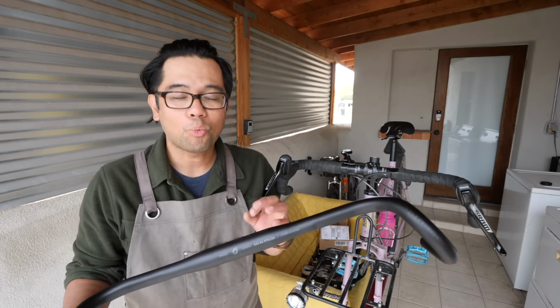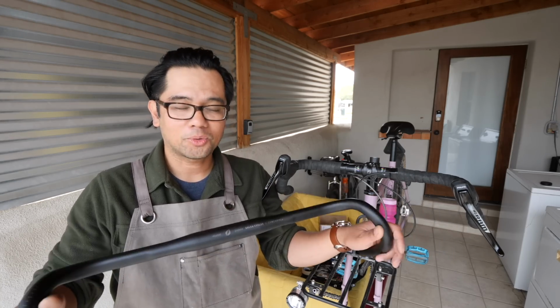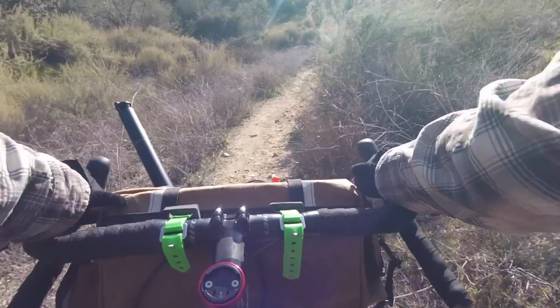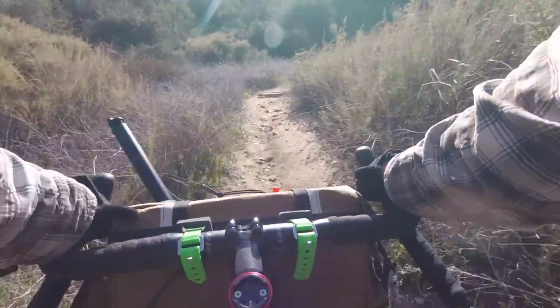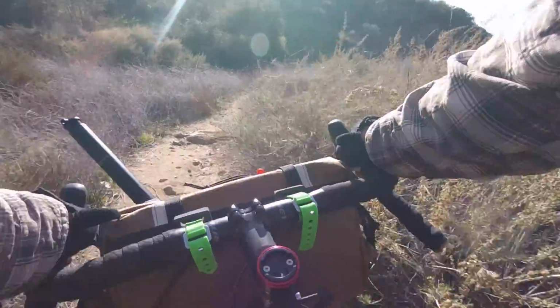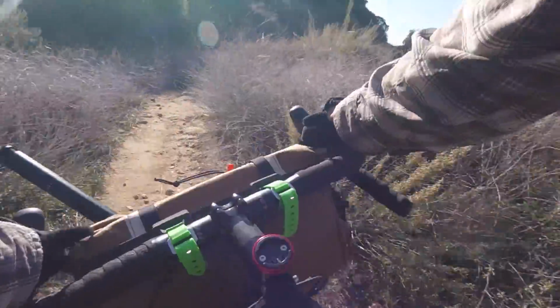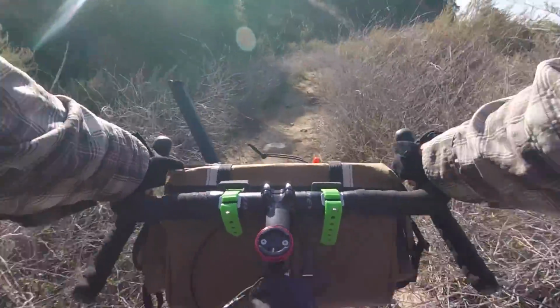Another big reason you would want wider handlebars is control, especially in rough terrain. I think the reason why mountain bikes are so wide is that it gives you ultimate control when you're descending. When you hit a rock, you've got enough leverage on the bar so you don't get tossed around.